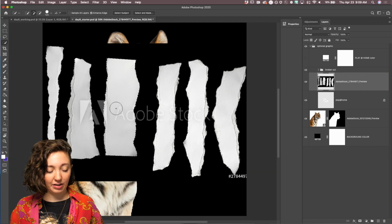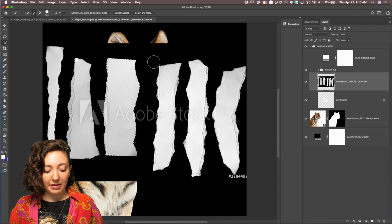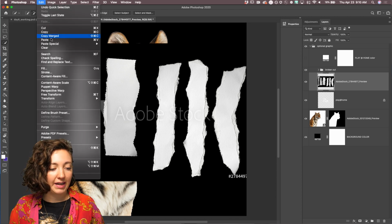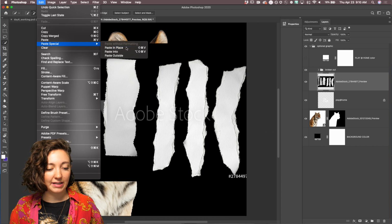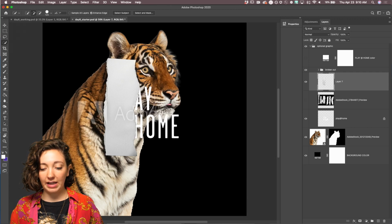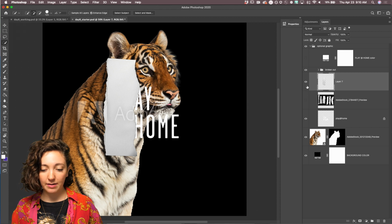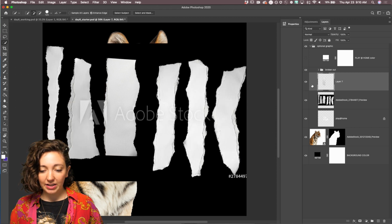Now I'm just going to do Command C to copy, Control C if you're on a PC, or you can come up to Edit, say copy, and then I'm going to paste special, paste in place. And that's going to make a new layer in the exact same spot. If we turn off the layer that we have all of our pieces on, we would just see this one. And I can just continue to do that.